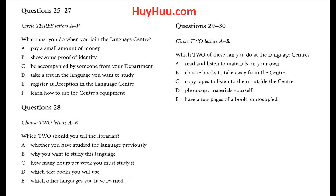Test 2. Listening. Section 3. Now listen and answer questions 25 to 30.